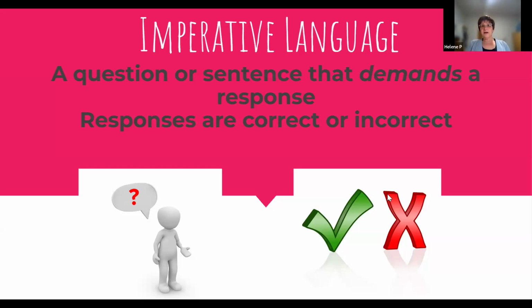So that's what imperative language is. And you could be using that kind of language with a really nice tone of voice without really trying to be mean or anything. Things like, what are you forgetting? What should you have now? What are you supposed to do? What did I say? These are all questions that demand a response.